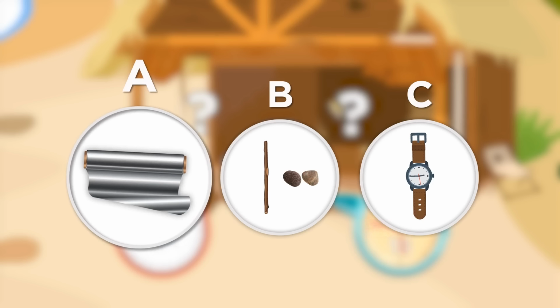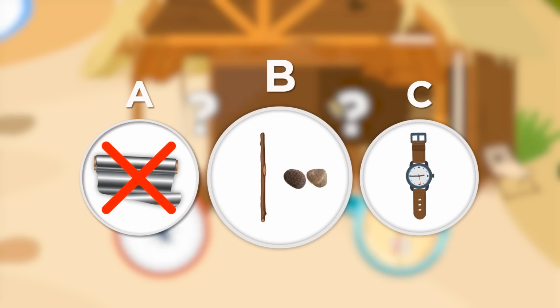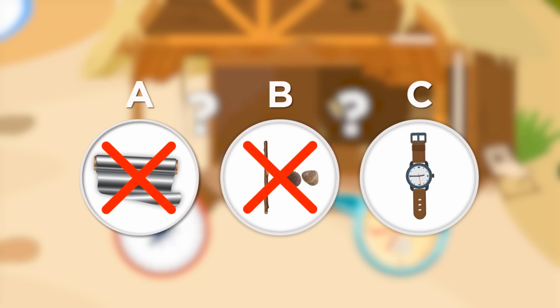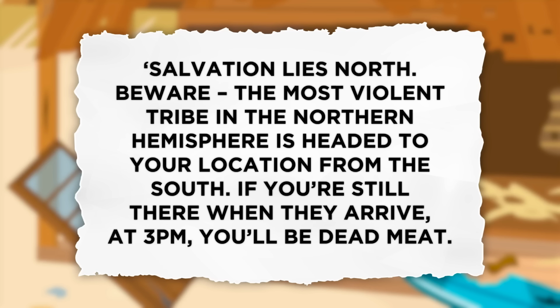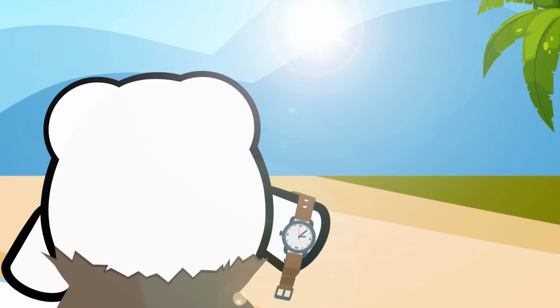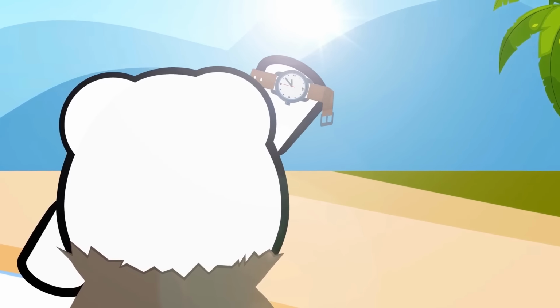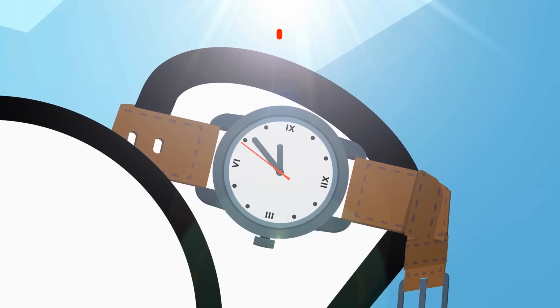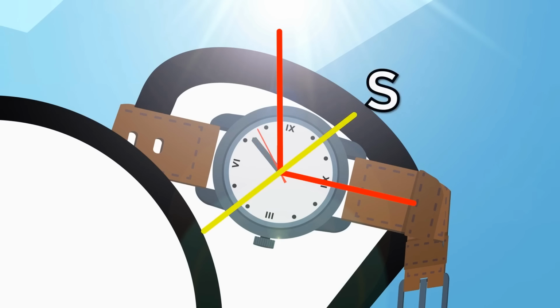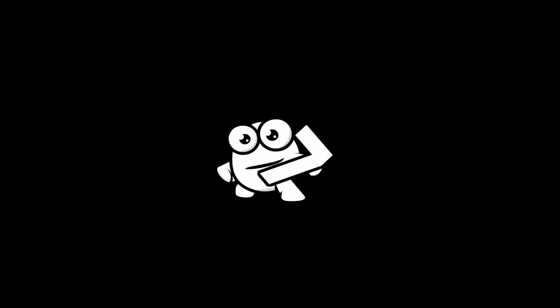While it has many uses, aluminum foil isn't much use for navigation. The stick and pebbles could be used to track the movement of the sun and calculate where north is, but that'd take more time than you've got. Your watch, on the other hand, can calculate north immediately. As the mysterious stranger noted, you're in the northern hemisphere. Knowing this, all you need to do is hold the watch horizontally, lining up the hour hand with the sun. Drawing an invisible line in the middle of the angle between the hour hand and 12 will give you the south. The opposite angle is north. So get going.